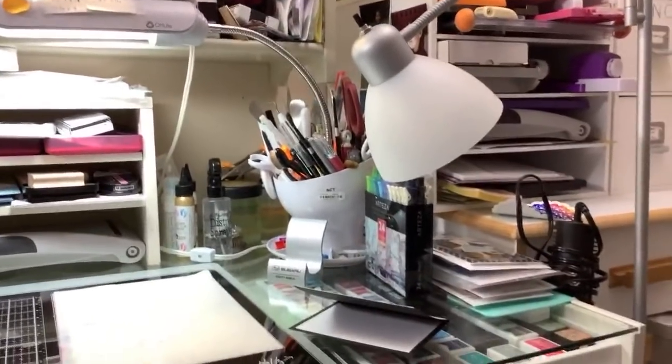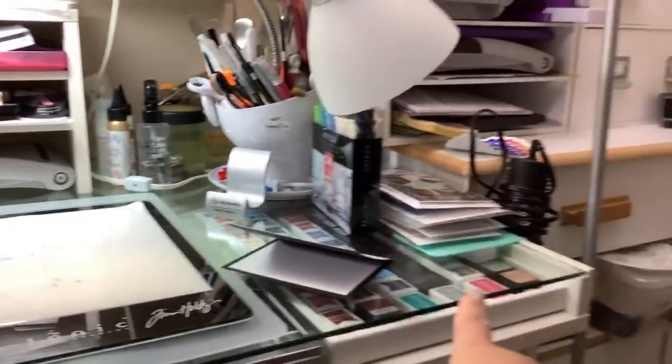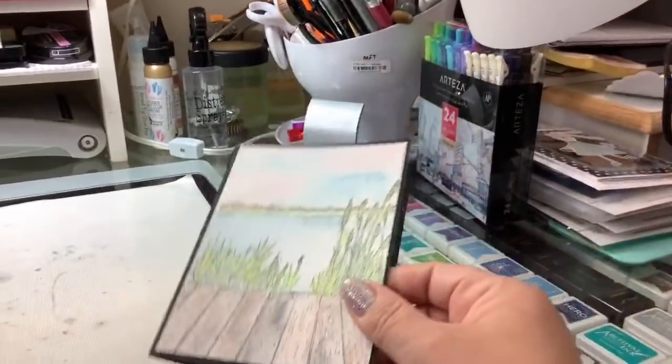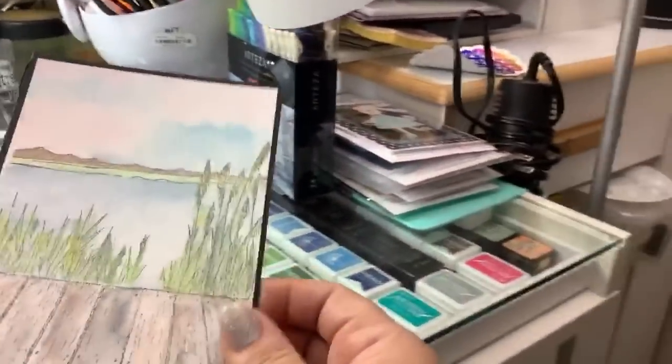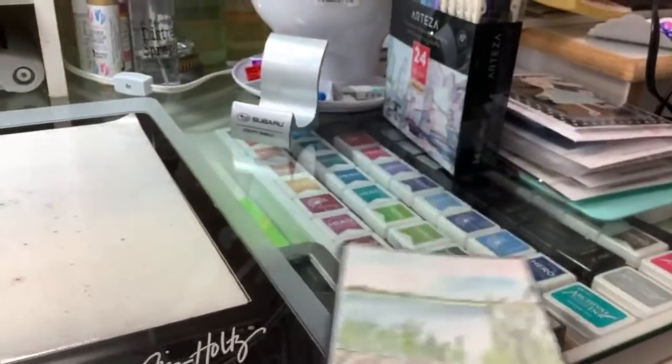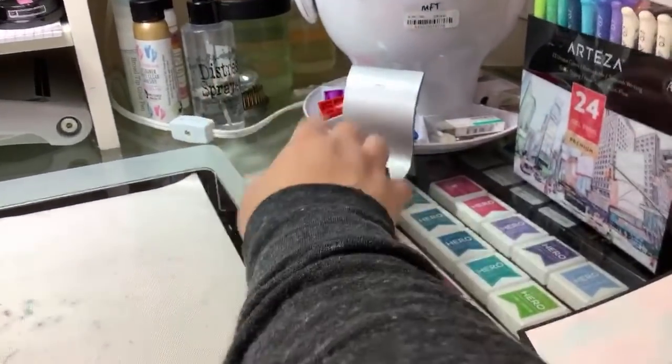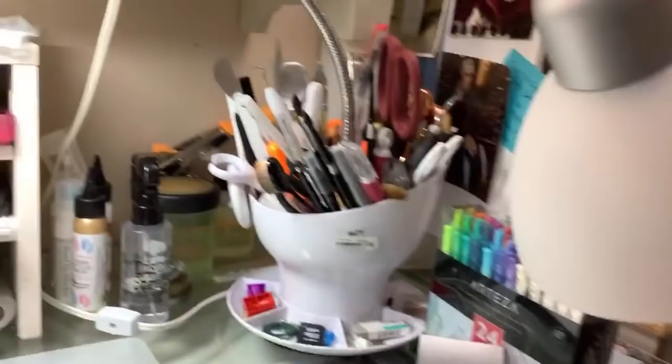Here we go. Those are new stamps you can't see yet. I just made this with the new Arteza metallic watercolors. Wait till you guys see those. They're freaking awesome. Those are new pens Arteza just sent me. I have to try out. This is my little phone holder. So this is an Otlight.